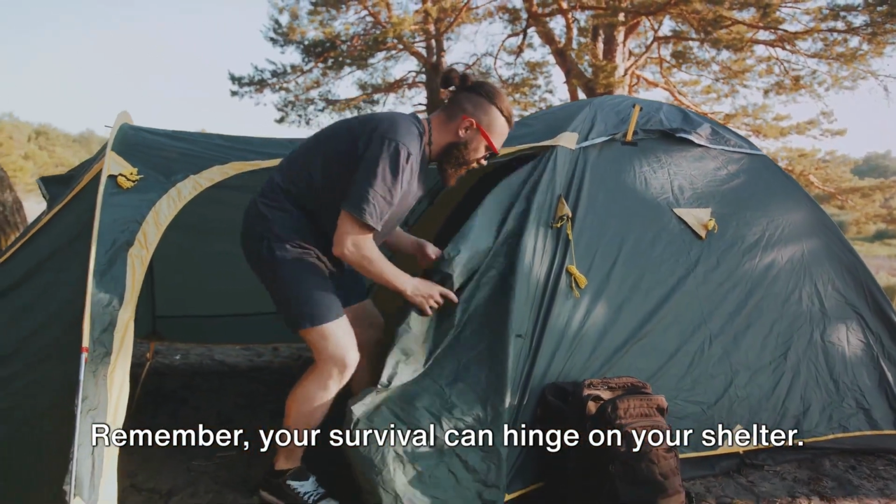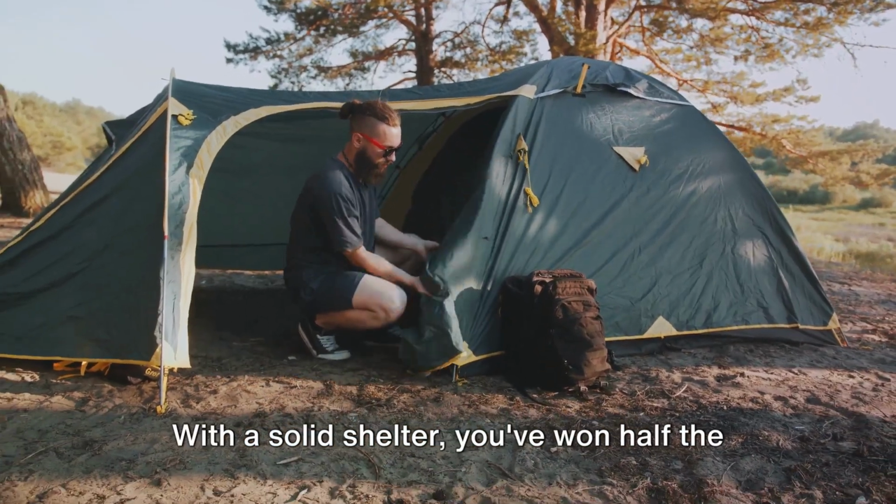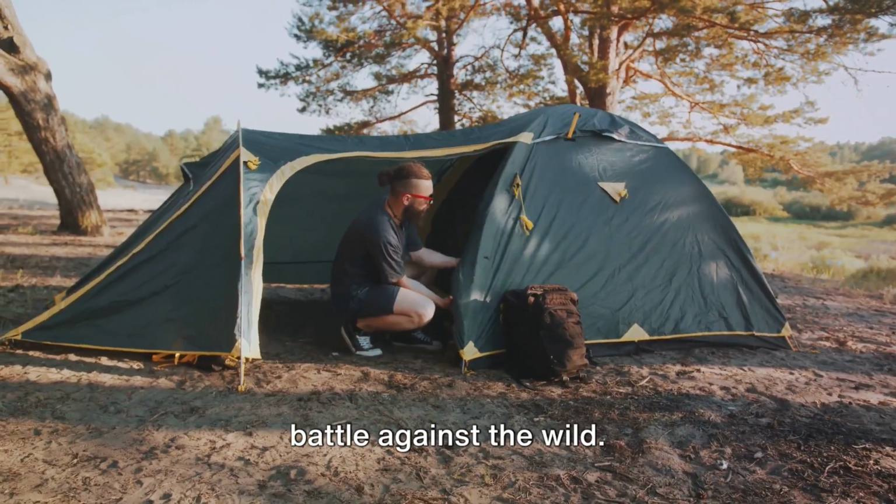Remember, your survival can hinge on your shelter, so take the time to do it right. With a solid shelter, you've won half the battle against the wild.